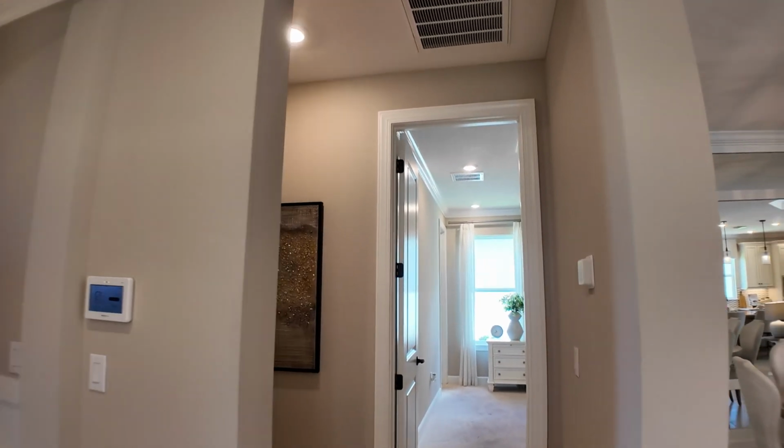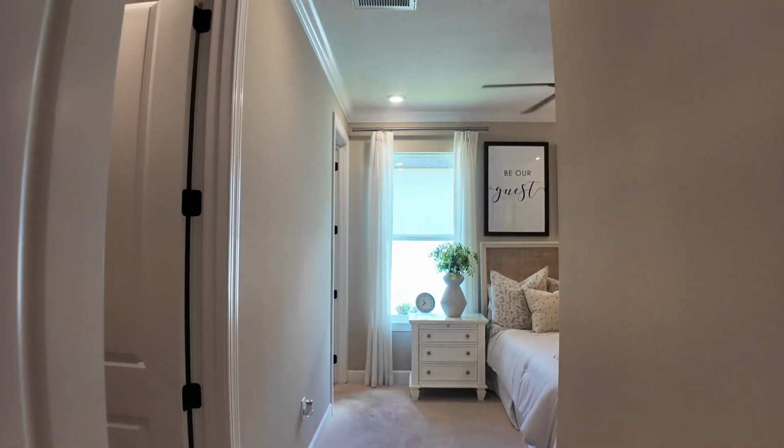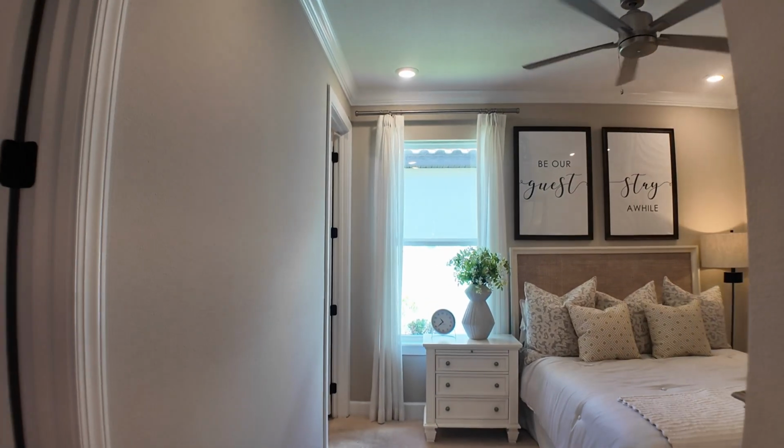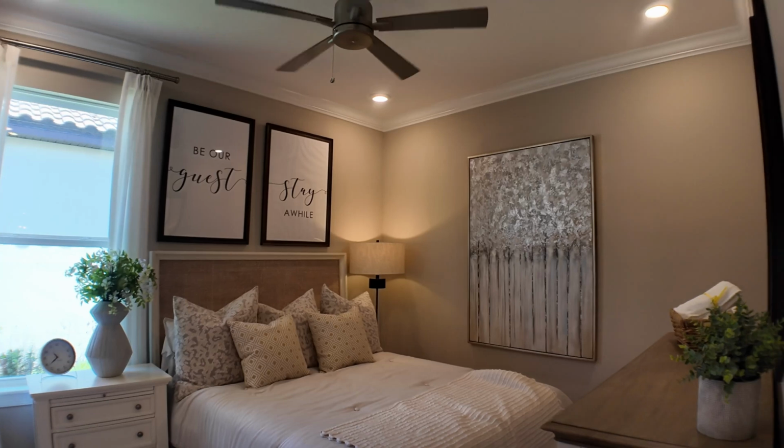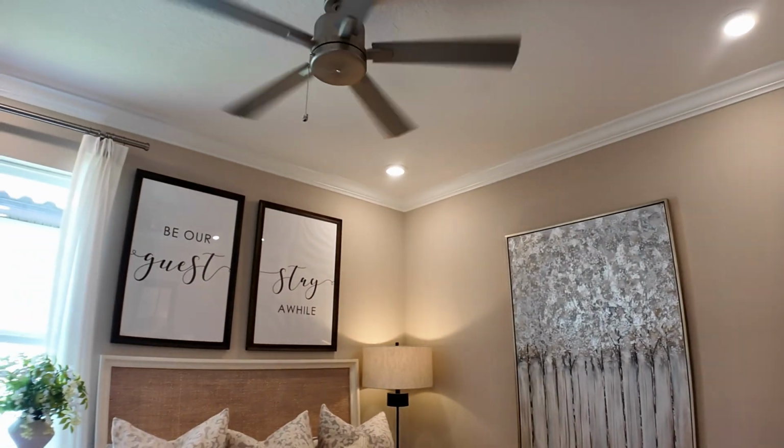And then directly across from this little study area, we actually come into a full suite. Now, this is not the owner's suite. This is a guest suite. So this is perfect if you have friends or family visiting from out of town.